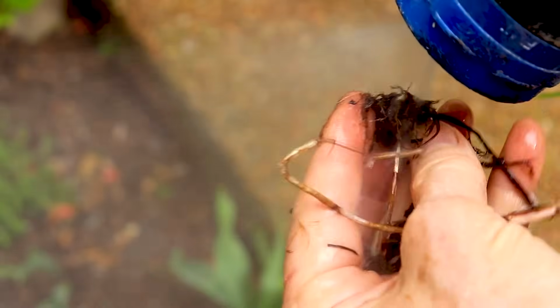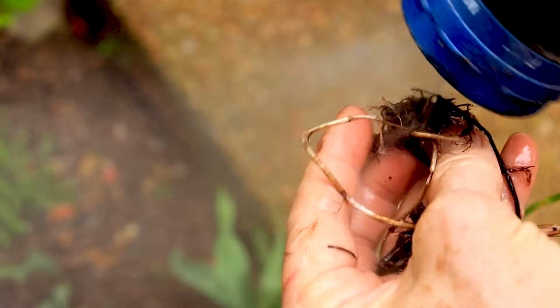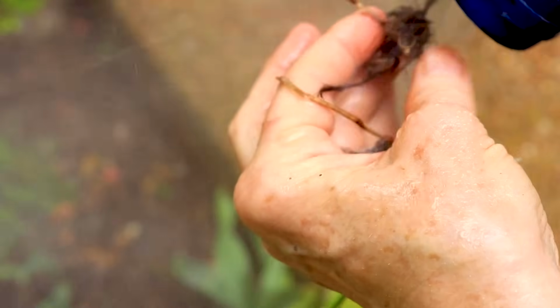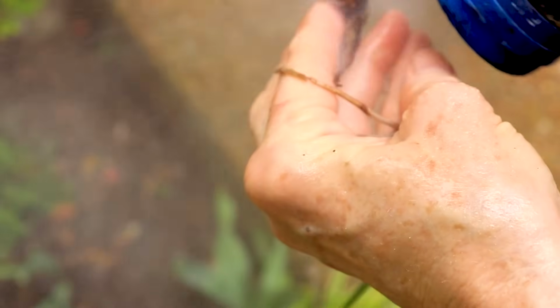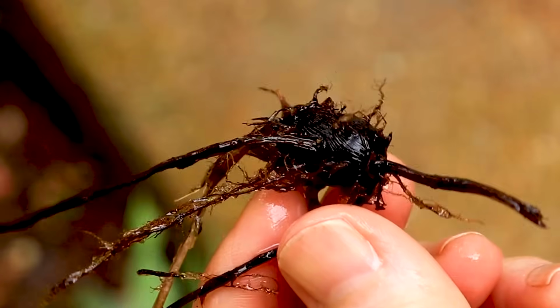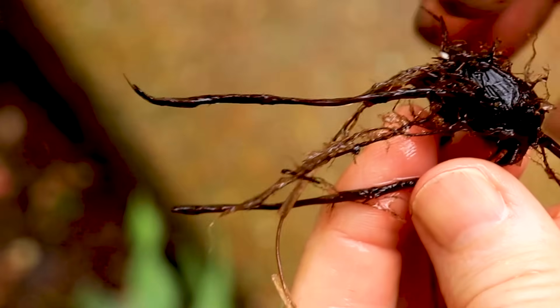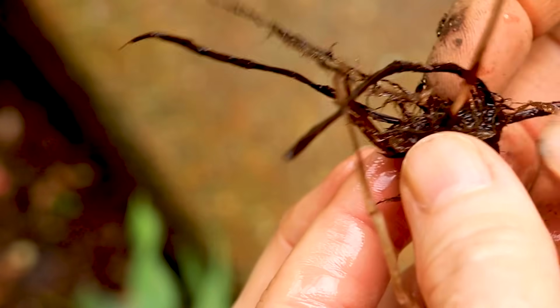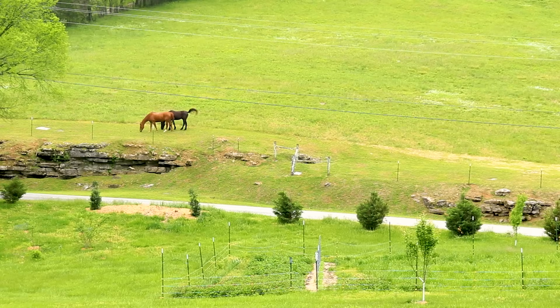Come on. Show us your dastardly nut. I don't think I've ever managed to get a whole nut before. I imagined it was just a tiny little thing, but look at that. That whole thing is the nut. Wow. I just love having horses to look at from a distance.